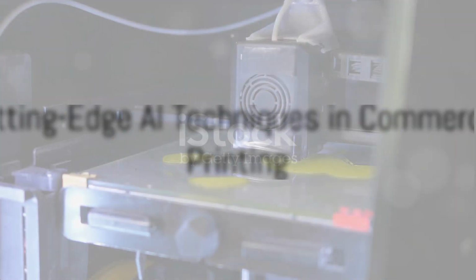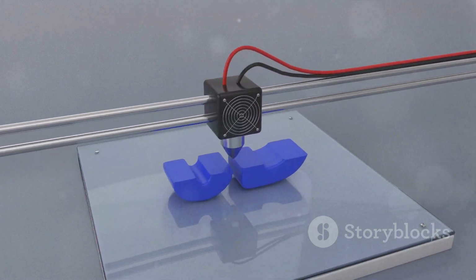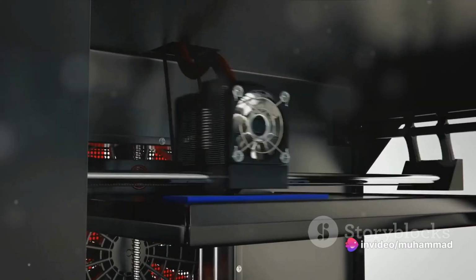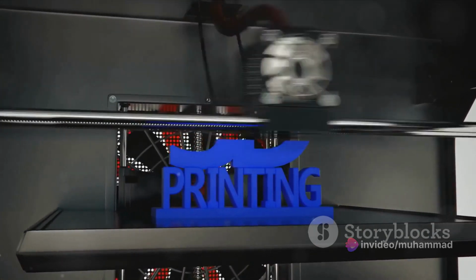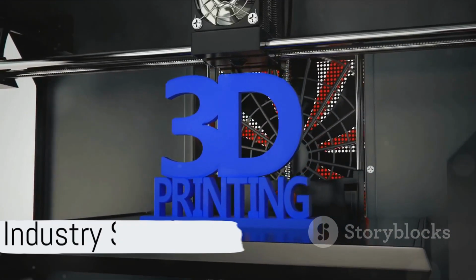The commercial printing industry is also witnessing the introduction of cutting-edge AI techniques. Imagine 3D printing robots, guided by AI, producing complex and intricate designs, or deep learning models that can predict demand, optimize processes, and even come up with new design ideas. These are the kind of industry shifts that we are talking about.